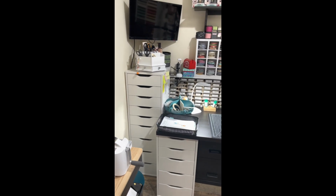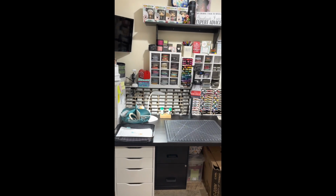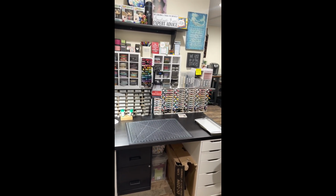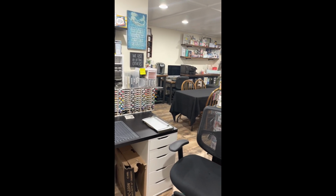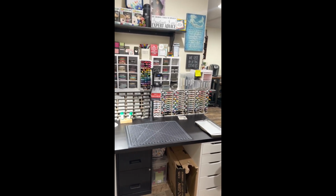Now we're going to kind of come across here because now we're on the opposite side. So I'm going to give you just a small low down here. This right here is this side. This is the desk side that I work at. So we'll go through everything and how I have everything stored.